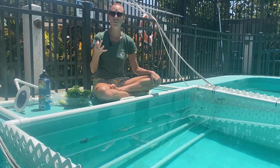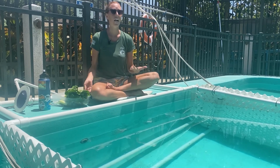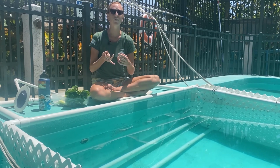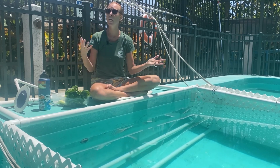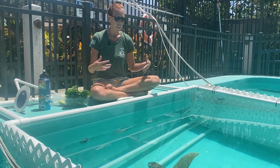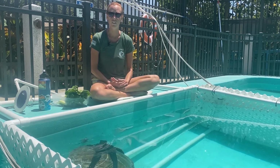We also have 3 little turtles upstairs, so they have become our conservation ambassadors. They are animals that were either injured or they were someone's pets and they can no longer survive in the wild by themselves. So they are living out the rest of their lives with us. And again, just trying to be an educational resource about these awesome species we have here in Florida.